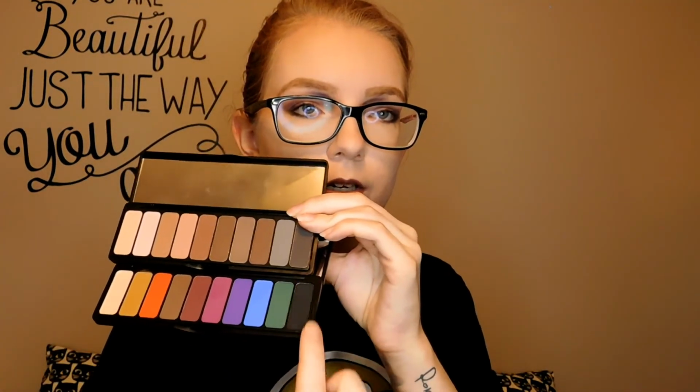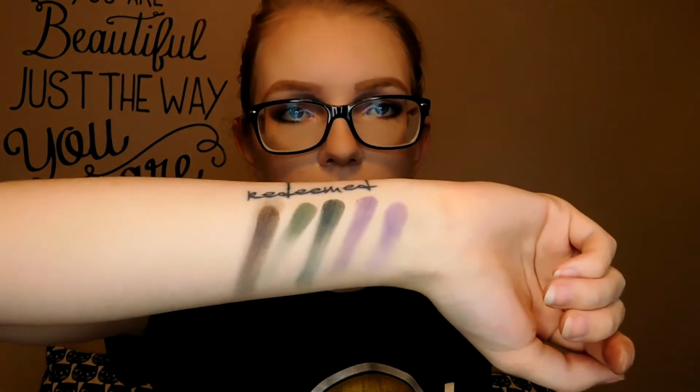I will swatch it, but I will not swatch the dupes because there's a bunch on the very last shades of the Mad for Matte palettes. These last couple over here are pretty much the same, and you can sheer out any black to get a gray, so I will just swatch this one because it is a pretty dark gray. And it looks black. I used this on my lower lash line today, and it is pretty dark. But in the pan, it doesn't look so dark, so I don't know.